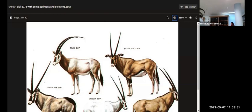But let's go back to the Gemara, which continues. So the halacha, we don't paskin like Rabbi Yossi, as we'll see in a moment. The halacha is that para is excluded. We don't use para. But with regard to all the other horns, they're kosher.